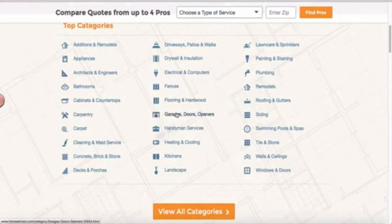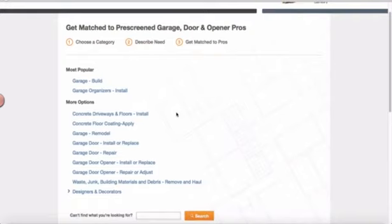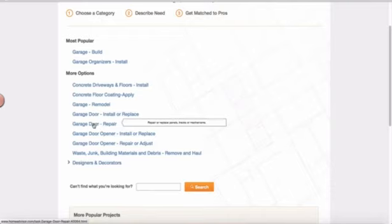Garage doors and garage door openers, a huge niche, all across the United States and mostly in Canada anyways. They break it down here: garage build, organize, install, even the driveways and floor installs. Some people like to have a special type of floor in their garage, especially if they have a little bit more high end. Garage door repair.